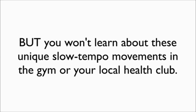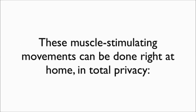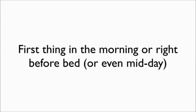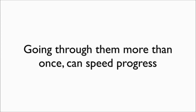Now, you won't learn about these unique slow-tempo movements in the gym or your local health club. These body movements are not done with typical weights and uncomfortable machines. Most regular fitness instructors don't even know about this type of targeted cellulite killing method. These muscle-stimulating movements can be done right at home in total privacy. Just 2 to 3 times a week, about 19 to 22 minutes. They can be done first thing in the morning or right before bed, or even midday on your lunch break. Whatever works best for you and your schedule. Going through them more than once can speed progress, though.